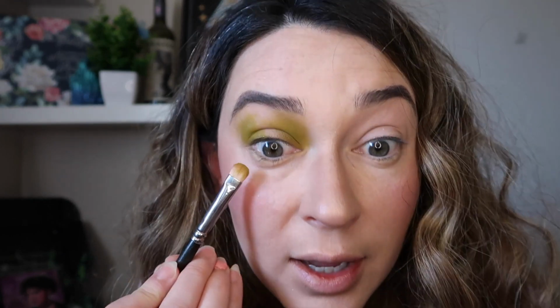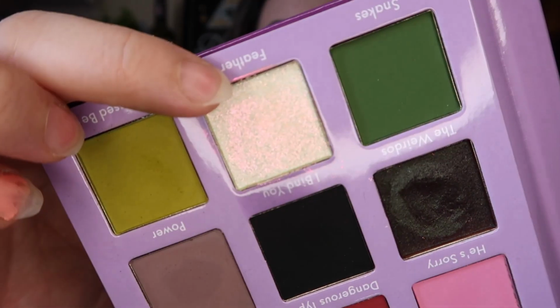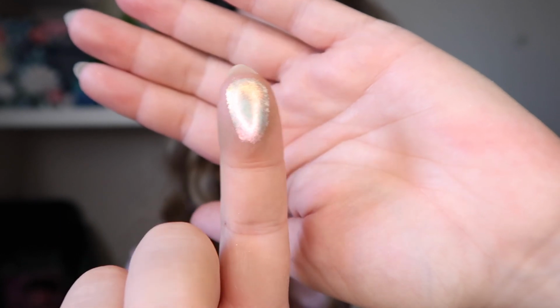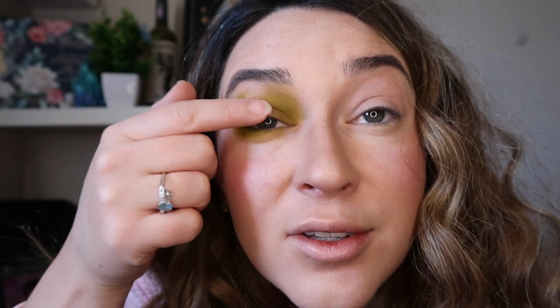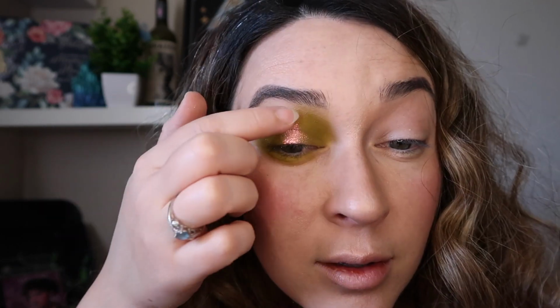I'm gonna go under the eye as well with this color and fill out this little area here. I'm just gonna go into that feathered shade. It's so pretty, and I'm so excited to see what it does over the screen. And I'm just gonna tap it on, and I'm gonna focus it in the middle, and then tap it out.